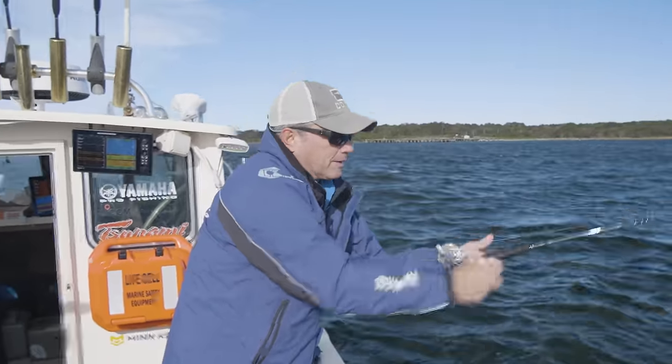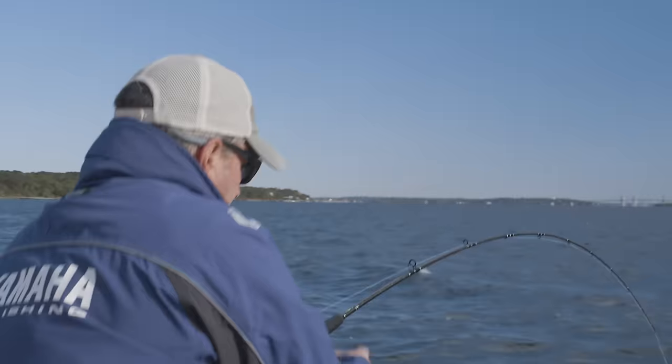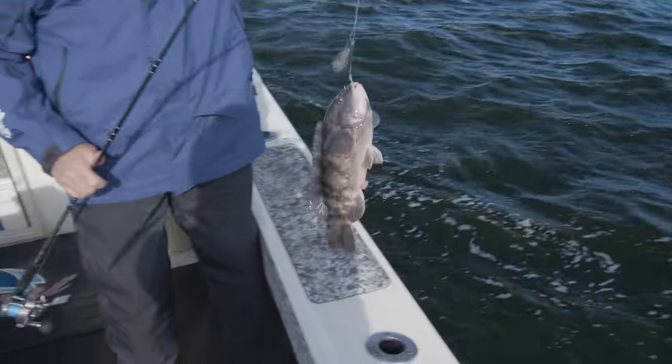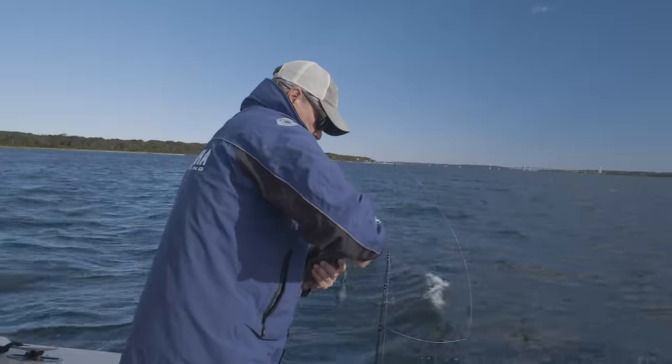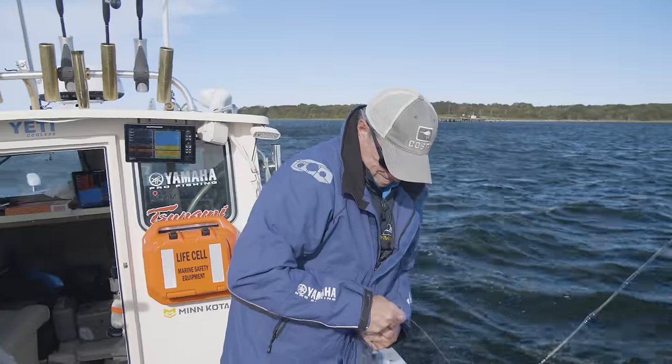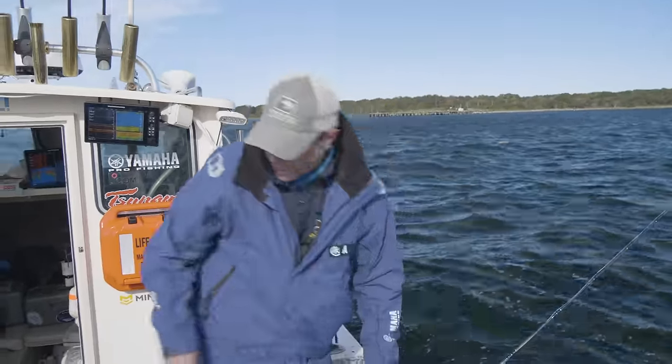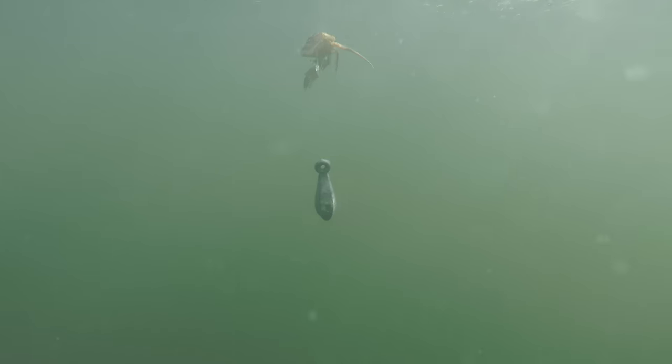Yeah, exactly. I might have dropped him. Ah, no, he's still there. We're gonna have to weave through these little ones. That's okay. Beautiful fish. Really healthy fishery. A lot of fish in that size.